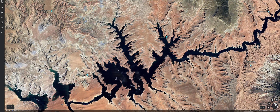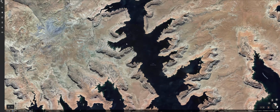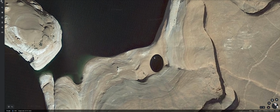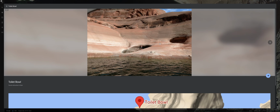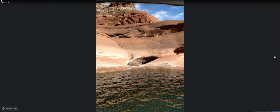I was looking around here, again, great fractal stuff happening, you know, look at this. It's just really cool how this kind of stuff naturally forms, but I noticed up here there's photos of something called the toilet bowl, which is apparently this little hole here. It's very interesting. It's apparently a little tourist attraction. And looking at the photos, if I full screen these, it's an interesting spot. Lots of holes in the rocks, and you know, people park their boats there. I think that's pretty neat.